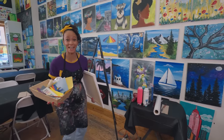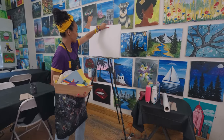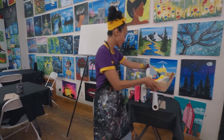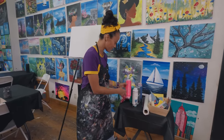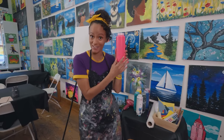I'm so excited to make this art piece. Oh, here's an easel. Put my canvas right there, and I'll put my materials over here. Hey, there's other paint here. Look at this bright pink. Ooh, kind of matches my nails.